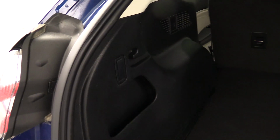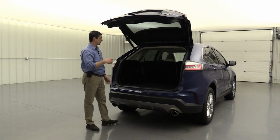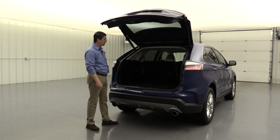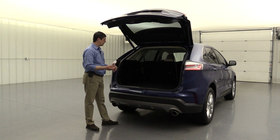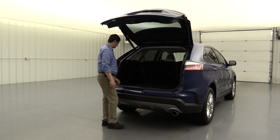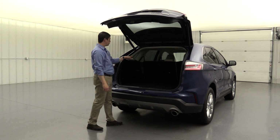We'll get to that in just a little bit, but you have these loops that are down here, and then you have these hooks that come out from the side on both sides over here. So then you can just put the netting back there. Put the smaller things in there, basketballs, soccer balls, so they won't roll around in the cargo area, bugging you every time you stop and take off. Grocery sacks, that kind of thing. When you're not using the netting, you can put it there, or you can put it underneath. We're going to show you what it looks like under here in just a second.